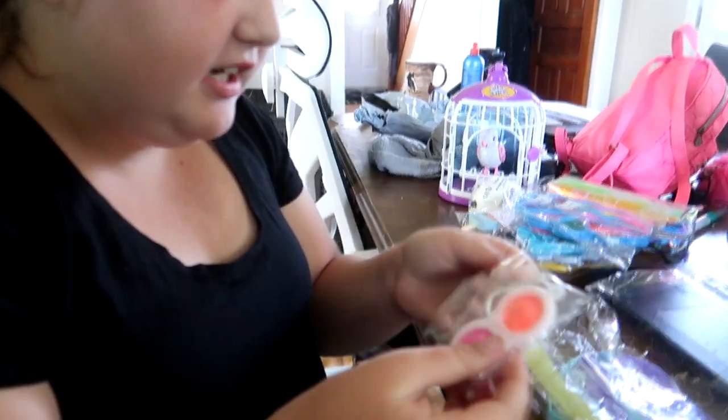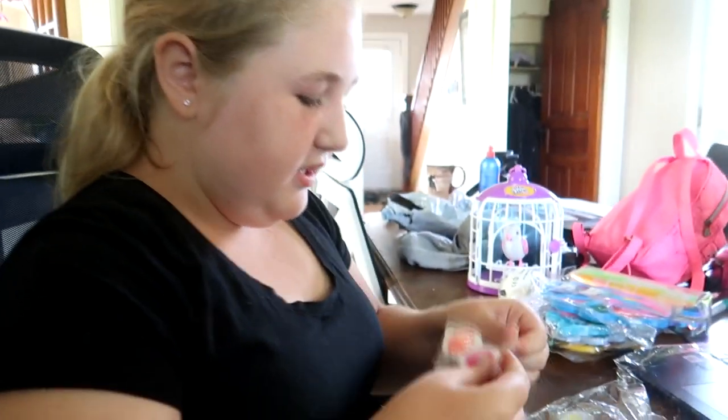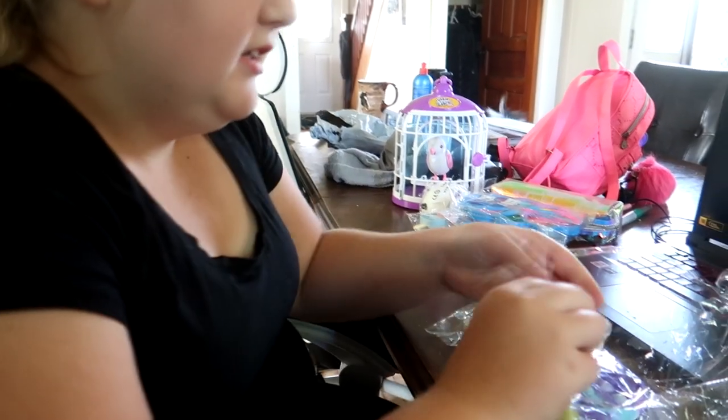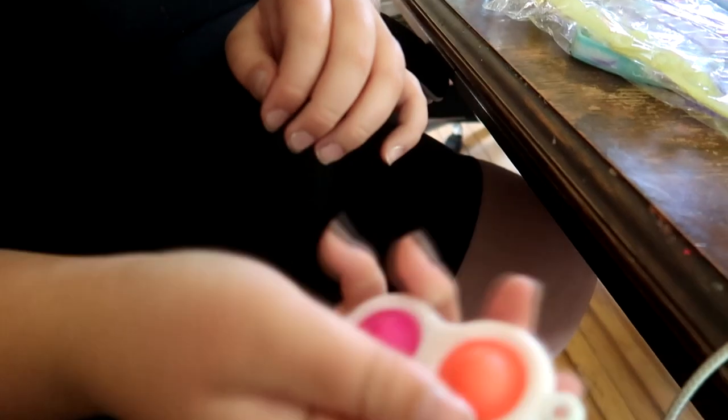But Sophie finally got something in the mail and she wants to show you what it is. We ordered a bunch of junk toys or fidgets from Shein. And it came early. It came a week early. So what is it? This is a simple dimple. Don't mind the mess on the table. It's all Sophie's mess. A simple dimple.